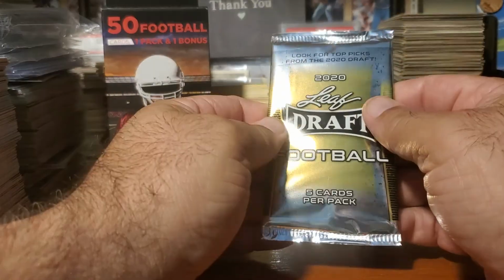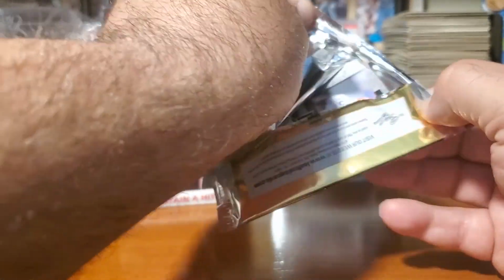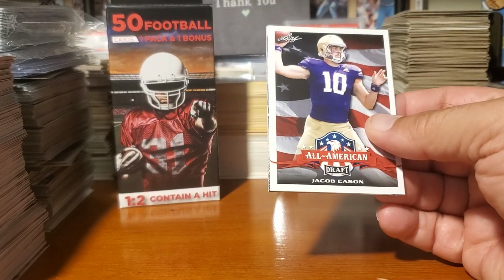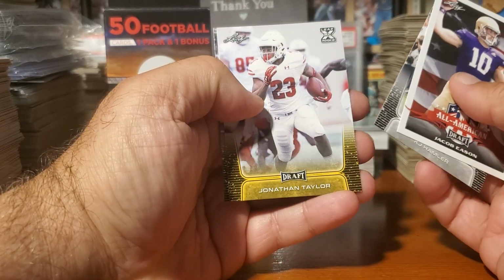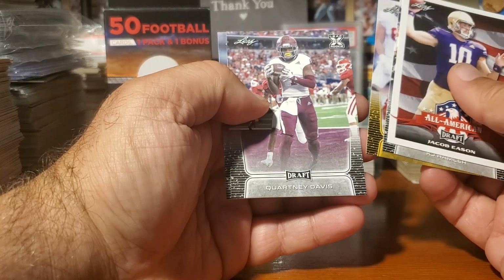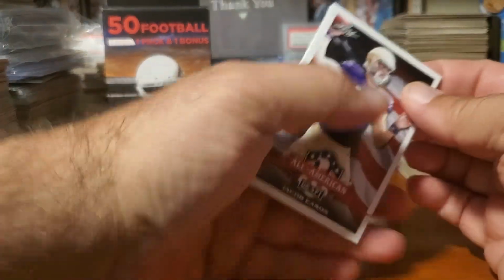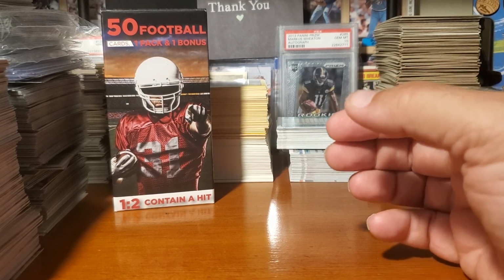Wait, let's do this first. So look for top picks from the 2020 draft. For you guys that know me, I'm a Steeler guy. So I'm just looking to see what we got here. Let's see here. Jacob Eason, KJ Hamler, Jonathan Taylor, Yellow Parallel, Leaf rookie, nice. Quartney Davis rookie, and Van Jefferson rookie. So this is kind of cool. We got ourselves some Leaf cards going towards the 2020 set as all this stuff is starting to come out.